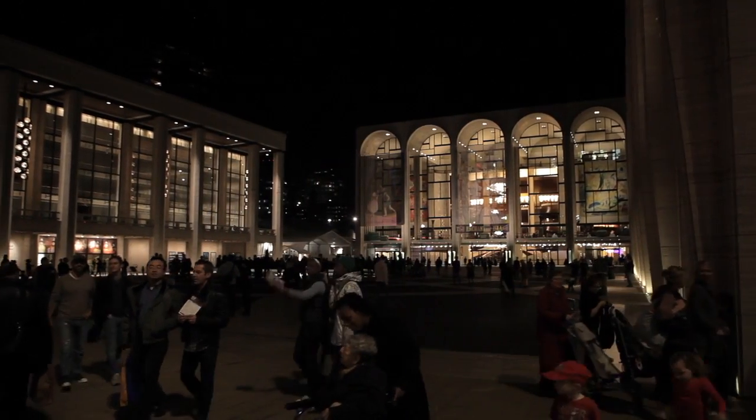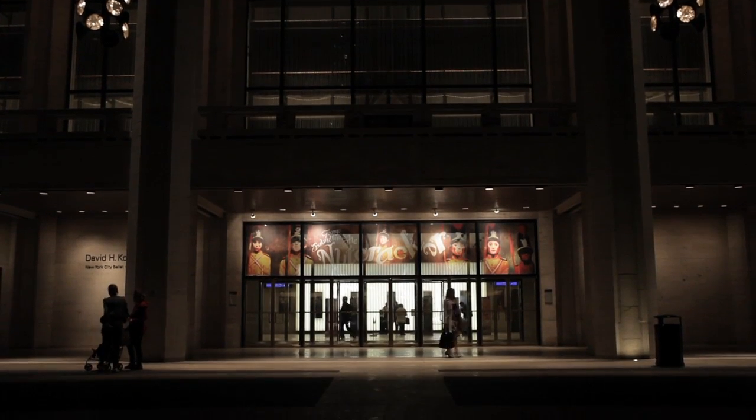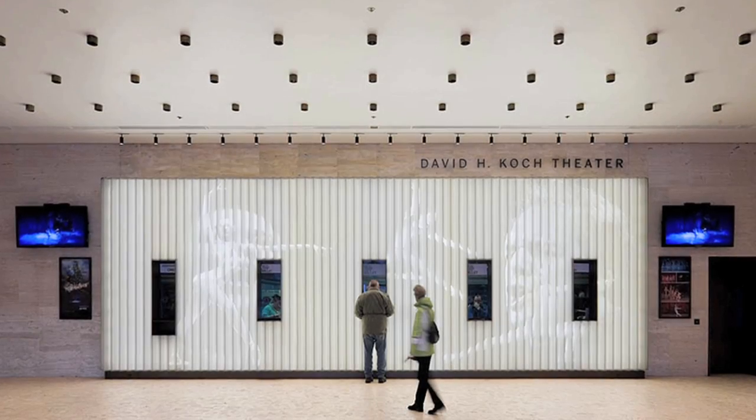The Koch Theater project is an installation that we did with Diller Scofidio Renfro for a new ticket booth that was installed at Lincoln Center in the Koch Theater, which is both a ballet theater and an opera theater in the Upper West Side of New York. The project was to create a backlit screen that would divide the people that are buying tickets from the people who are selling tickets, and within this screen there were pocketed 5 different ticket booths where you could purchase your tickets.